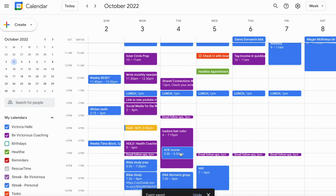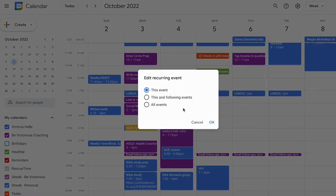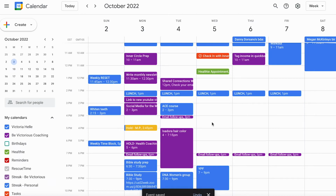Cool. This ACE course, this is continuing education for me. Technically, this should probably be in purple because it is work, but it's fine. So I'm actually going to move this to be earlier in the afternoon. There we go. Boom. See? So easy. There's no erasing. There's no scratching out. You just bump it over. So this is how I kind of like to go through my days.